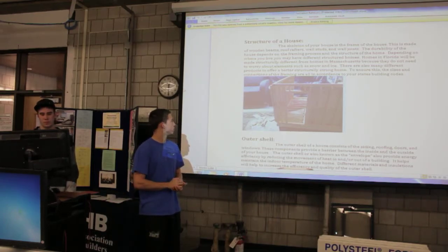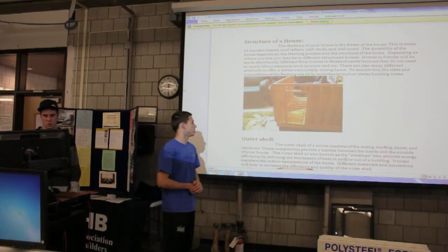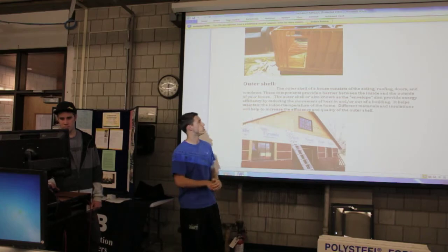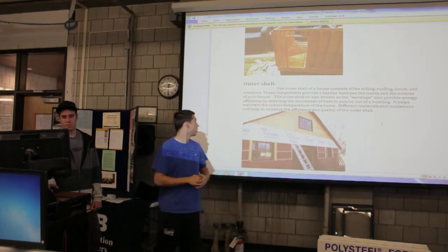There are also many different products to offer a structurally stronger home. To ensure this, the size and connections of the framing are all important to state building codes. We made, for instance, our outside wall 2x6, and right there is our interior wall, which is 2x4, and they're all 16 OC.